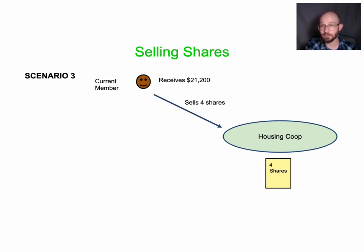And the current member is going to sell their shares to the co-op instead of to another member, maybe because in some cases, co-ops can guarantee that they will buy back a member's shares as a way of improving the value of those shares. It's the backstop.